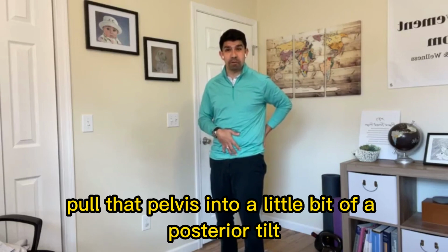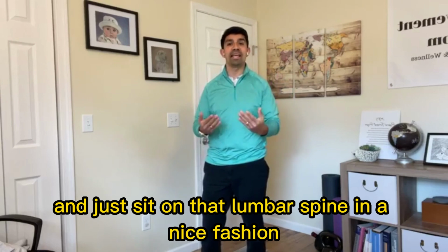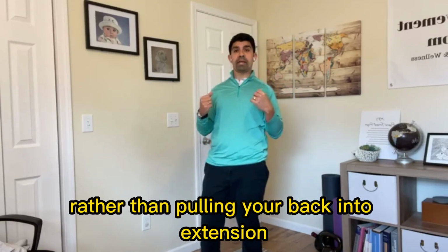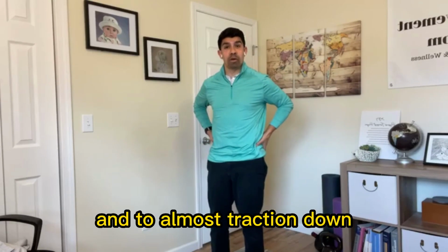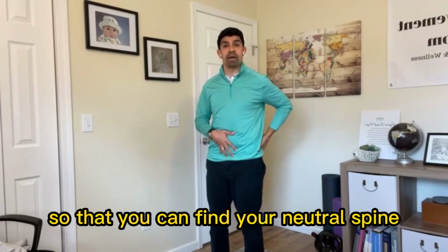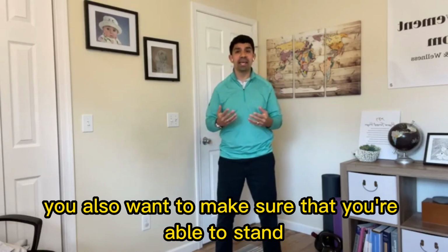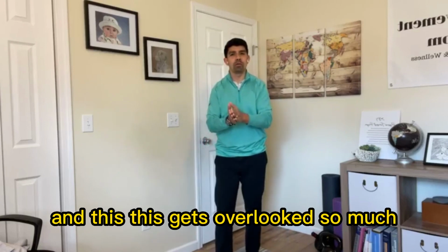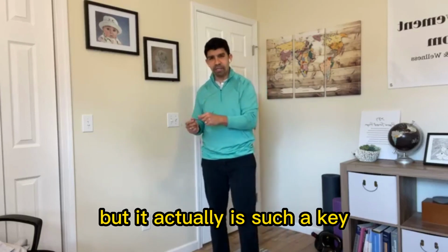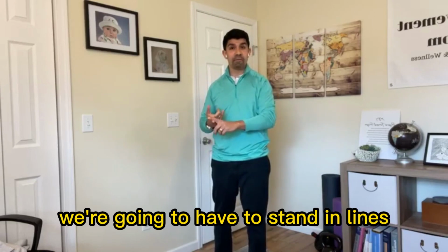Actually pull that pelvis into a little bit of a posterior tilt and just sit on that lumbar spine in a nice fashion. Rather than pulling you back into extension, we want the pelvis to be supported and to almost traction down so that you can find your neutral spine. You also want to make sure that you're able to stand in proper posture. And this gets overlooked so much, but it actually is such a key to be able to move forward and to stand for longer.